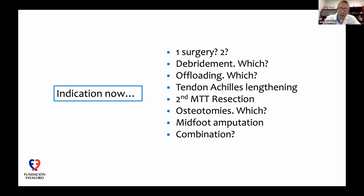I guess I would not do a second metatarsal resection. If a tendo Achilles lengthening was not previously performed, I would do that immediately. But if a tendo Achilles lengthening was already done, then I would be encouraging the patient to progress to a transmetatarsal amputation.